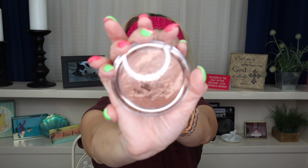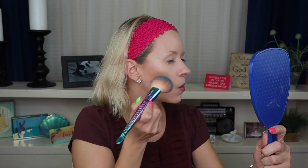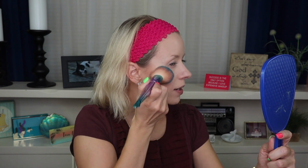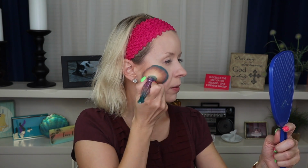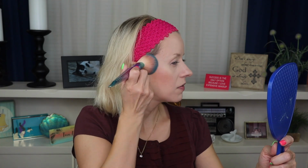The next thing I'm gonna do is go in with some bronzer. This is the Catrice Sun Lover Glow Bronzer. Ooh. That's nice. Ooh, that's a pretty bronzer. Very pretty. Oh, I can definitely see myself wearing this more in the future. I love bronzing. Bronzing's like my favorite step.